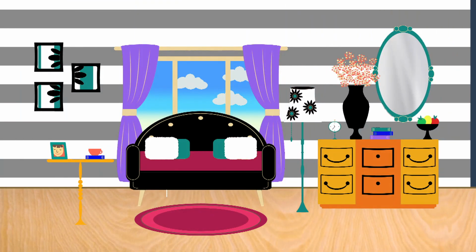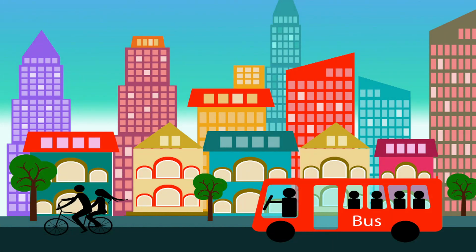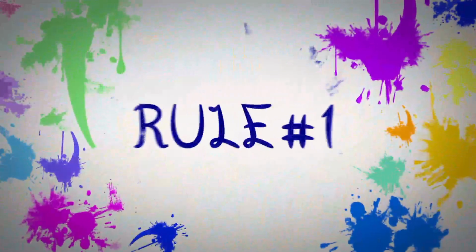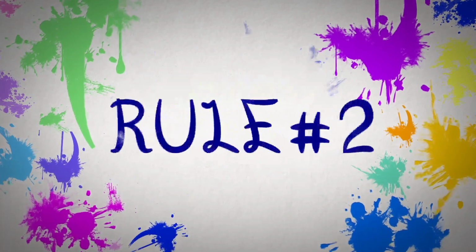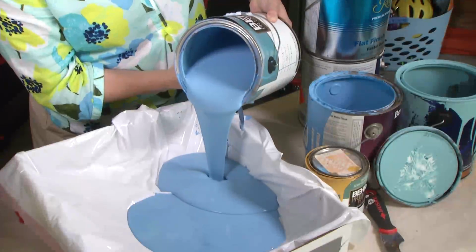Whether you're redecorating or literally painting the town red, there are a few rules to remember about latex paint. Rule number 1, don't buy more than you need. Rule number 2, use what you have.